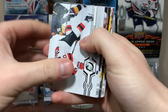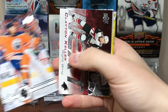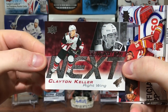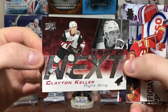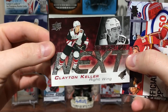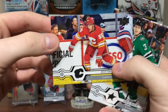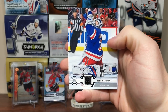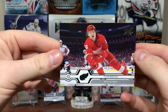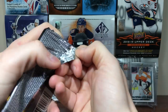That'd be nice. But yeah, we got Blake Coleman, Bo Horvat, Alex Chiasson, Generation Next, Clayton Keller, Generation Next, Clayton Keller. Yeah, these Generation Next, usually they have a player that's been in the league only a few years, a younger player. So yeah, there you go, Clayton Keller, Generation Next. We got Noah Hanifin, John Klingberg, Henrik Lundqvist, and Tyler Seguin. Alright, continuing on here.